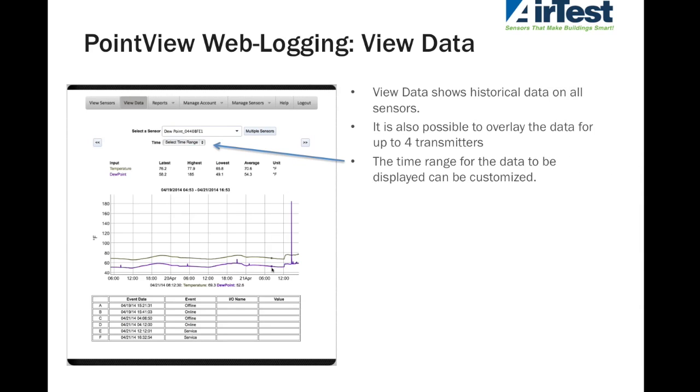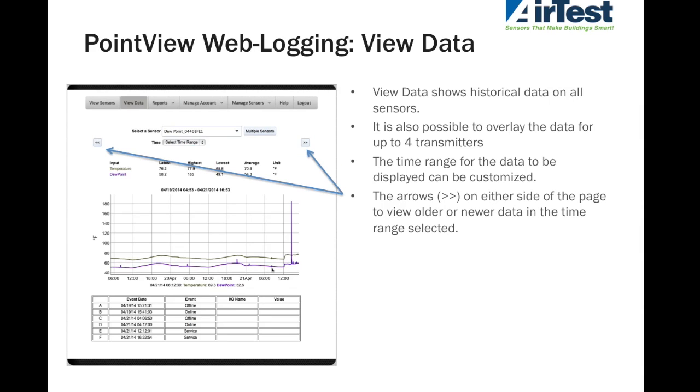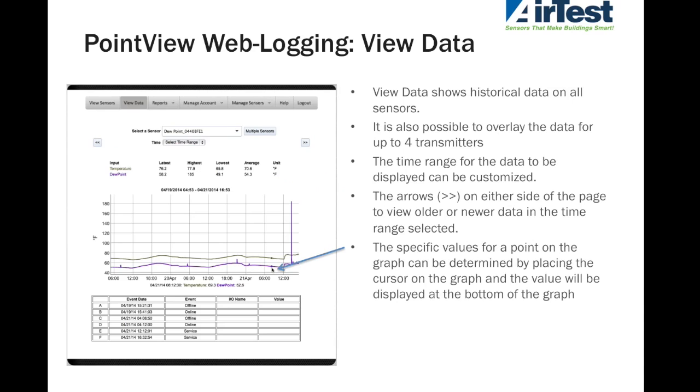The time range can be set and customized for what you see on the graph, and that would also include the time range you'd export if you wanted to export. The arrows on either side allow you to look at older or newer data than what is being displayed on the screen. And then there are specific values on the graph for a sensor. As you move your cursor across the line, you can see that little arrow and dot. It will indicate at the bottom of the graph the actual temperature, in this case, and dew point at that particular point.